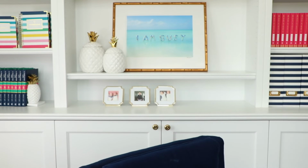Hang on, I gotta shut my door. Okay. She went to get water, but she left the door open. And it starts to echo. Okay.